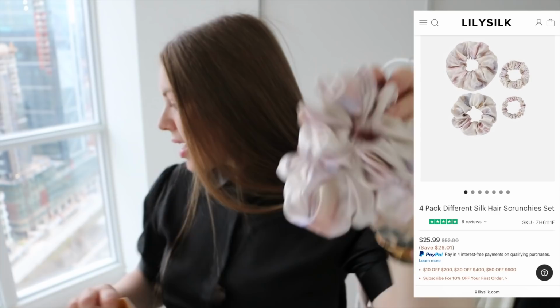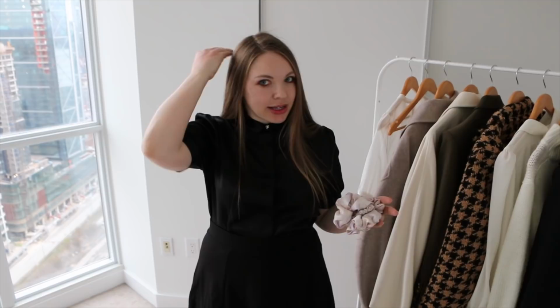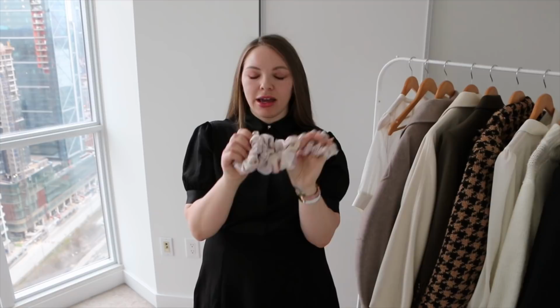Now, if you guys don't know, if some of you do, I've had a huge hair journey. In 2018, 2019, half of my hair basically just completely got burned off from bleaching, and I've been using solely silk scrunchies. These are 100% mulberry silk. So yeah, they're mulberry, if you're not aware. It's one of the highest quality silks available. Not all silk is created equally, and I only use silk scrunchies.